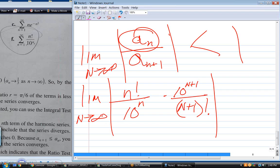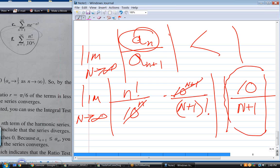Well, notice that 10 to the n plus 1 over 10 to the n is what? 10. Right? 10 in the numerator. So I can cross that out with that. And in the denominator, I have n factorial over n plus 1 factorial. That's n plus 1 in the denominator. So what does that go to as n goes to infinity? In other words, now we're looking at this. As n goes to infinity, what does this limit go to? 0. Since 0 is less than 1, that is a convergent series.